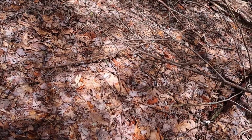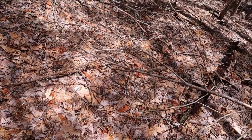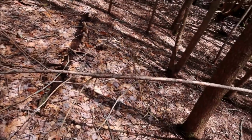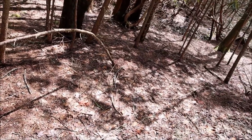Nestled in a hemlock grove where three mountain streams converge, Mark finds a suspicious tree bow that was stuck in the ground with limbs helping to pin it down.